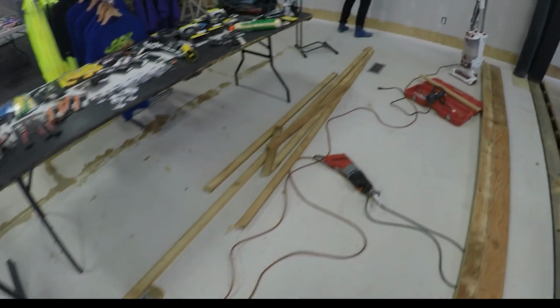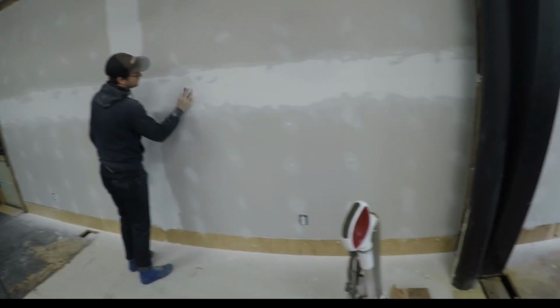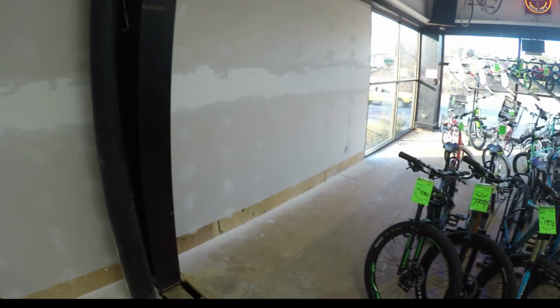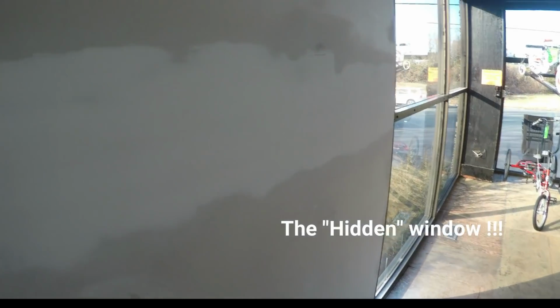Sometimes a beautiful thing. And Mr. Mike is putting on new walls. They're coming along, almost done now, ready for paint. This is gonna be an orange wall.